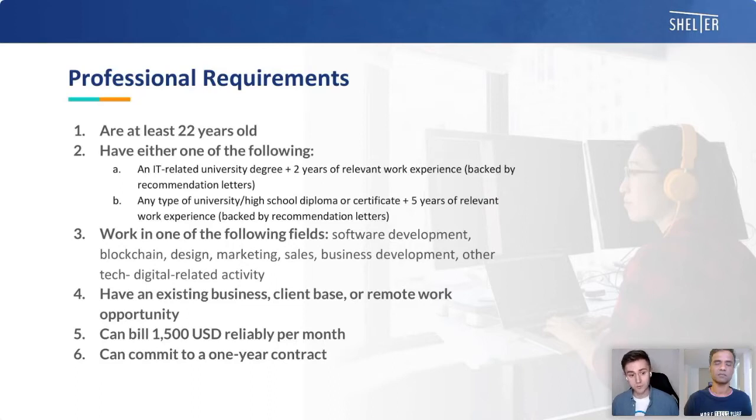You need to work in one of the following fields: software development, blockchain, design, marketing, sales development, or some other tech/digital related activity. We're a bit flexible on that. You need to have an existing client base or business or remote work opportunity. Basically, you need to be able to bill at least 1,500 USD per month reliably. And also, our minimum commitment is 1 year.